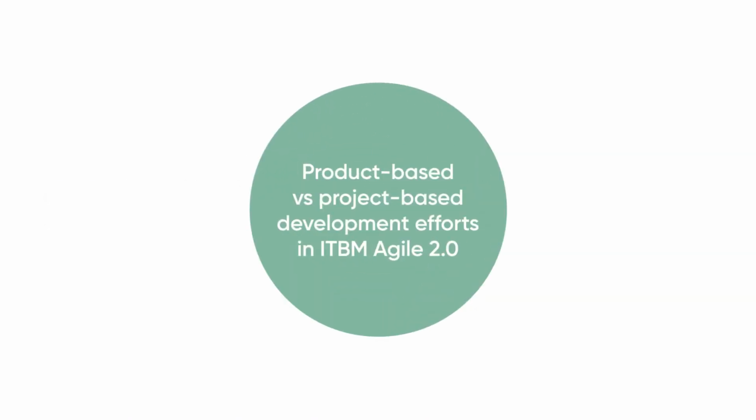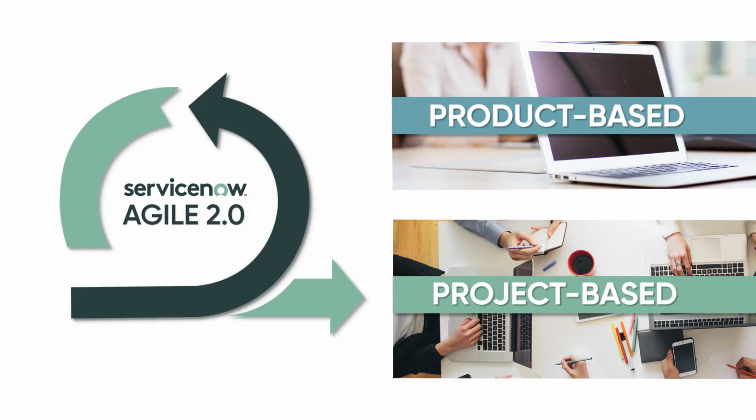This video compares product-based and project-based development efforts using the Agile 2.0 application in the ServiceNow IT Business Management product. ServiceNow Agile 2.0 supports two different types of Agile development efforts.